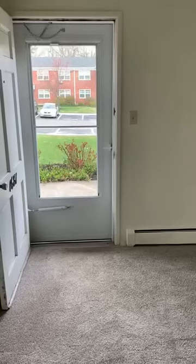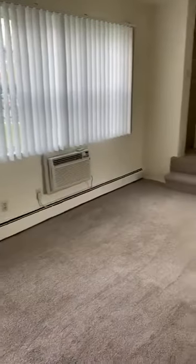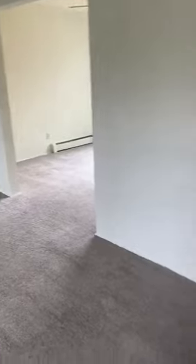Welcome to our two-bedroom, one-and-a-half-bath townhome. This townhome is 1,004 square feet, renting at $1,000 per month. The living room area that you see here is 12 feet by 19 feet.